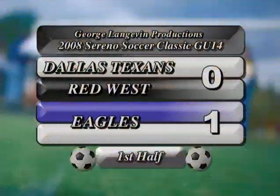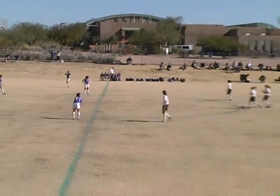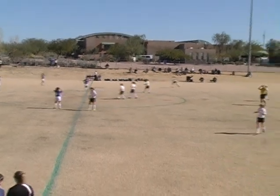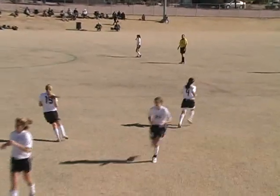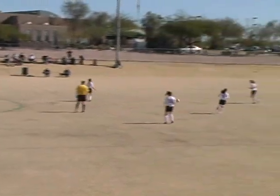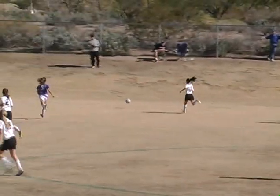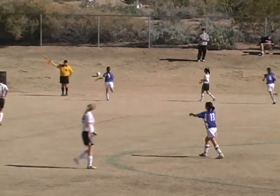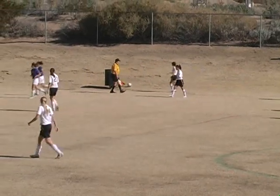And I don't believe anybody touched that ball. She put it into the middle. Bianca Riazzi, number 13, shot the ball from the near side. I think she was trying to pass it there. And the luck there of the kick, as it'll hit the far post and go in. And so the Eagles, with a 1-0 lead over the Dallas Texans Red.